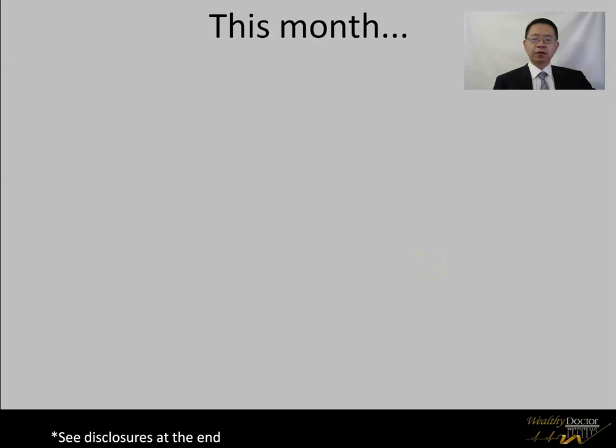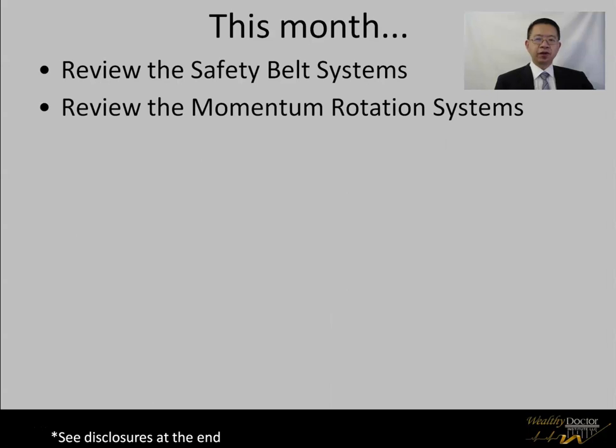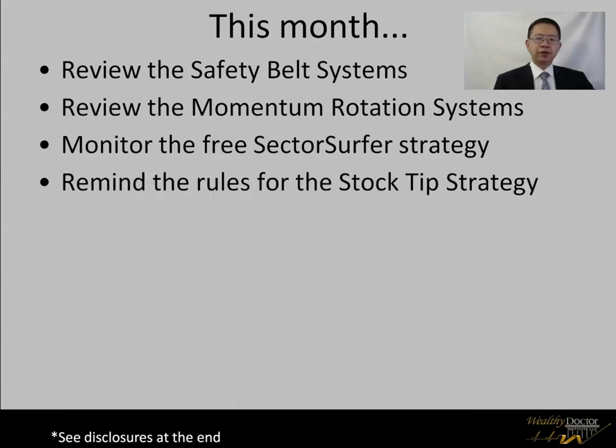So this month we'll be reviewing our strategies, starting off with our safety belt systems, both the version I described in my book as well as the more sophisticated Sector Server strategy. And then we'll review the momentum rotation systems and see how we can combine those with our safety belt systems. Then we'll review our free Sector Server strategy that comes with any Sector Server subscription. Then we'll review the rules for the stock tip strategy for those of you who really have to buy certain stocks for some strange reason.